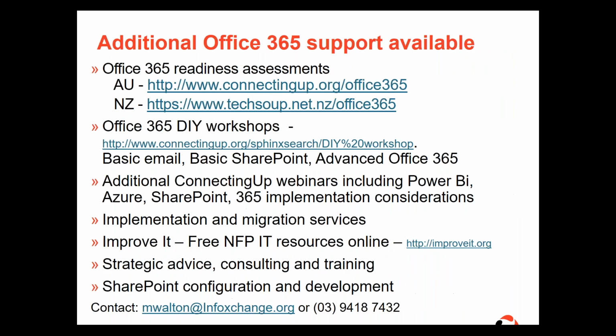And in addition to the stuff Microsoft are doing, Connecting Up and us are doing a few other things around helping not-for-profits in Australia and New Zealand. So the readiness assessments are where one of our consultants works you through a process to understand how your organisation, this is specific to you, can move to Office 365. And at the end of it, you get a 15-page report that says, here's how you should go to Office 365, how you would go about it, and if you need third-party help, here's how much roughly to expect that will cost. So it's a tailored report for your organisation.